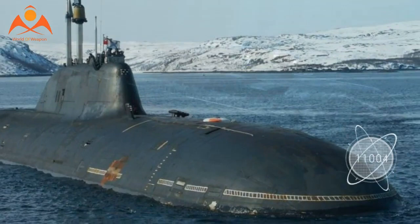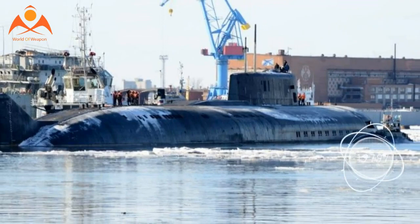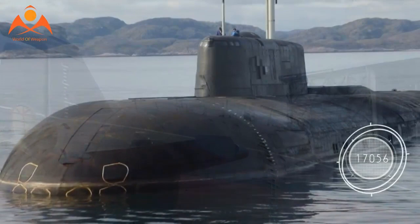The upgrade will replace the old Granit missiles with 72 modern Onyx and Club anti-shipping cruise missiles. Other upgrades would include new sensors, combat information, and navigation systems. The Oscar-class subs are not at the cutting edge of stealthy submarine technology, but they may remain an effective means to threaten valuable surface ships from extremely long range with their cruise missile armament.